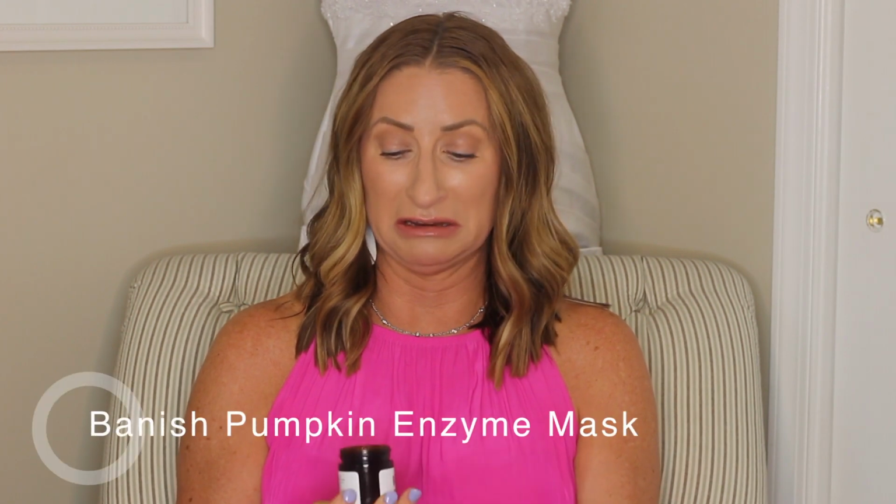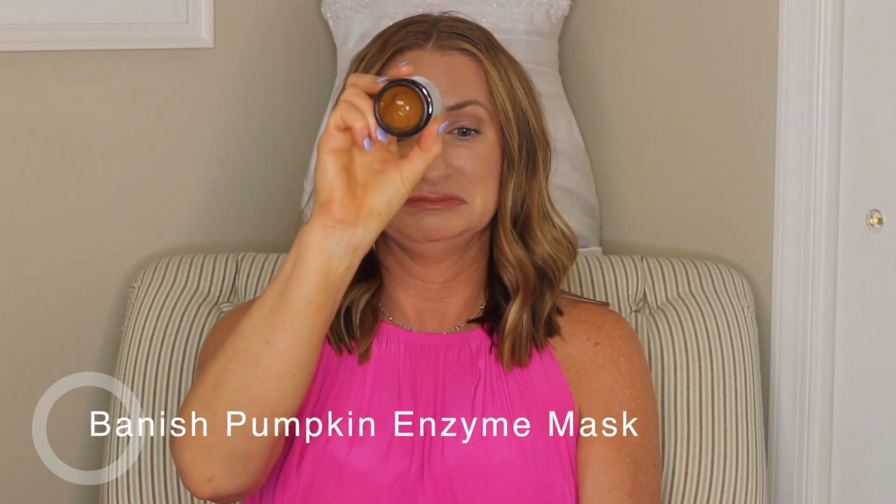And it smells horrendous because it smells like pumpkin. But I'm not even kidding, guys, I'll repurchase this. It is insane how good my skin feels after I use this. It is just absolutely ridiculous. And I might try the Peter Thomas Roth one time, but this Banish one you can buy on their website, and it's way less expensive. It's probably a smaller container, but it is awesome.